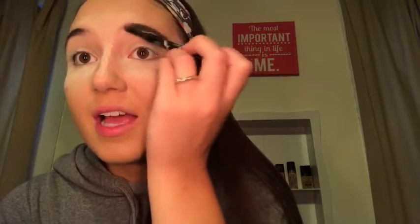So I just like to go in with a spoolie, and this is a spoolie from e.l.f. I believe I got this for $1 off of the website. So I just like to go very light over here. I believe they have 3 or 4 different shades. My shade, I cannot find the shade, but it is a dark brown. I don't believe I have the darkest. Their darkest, I believe, is black, and I have the dark brown. And you just see the difference. And there we go. That is the second one.